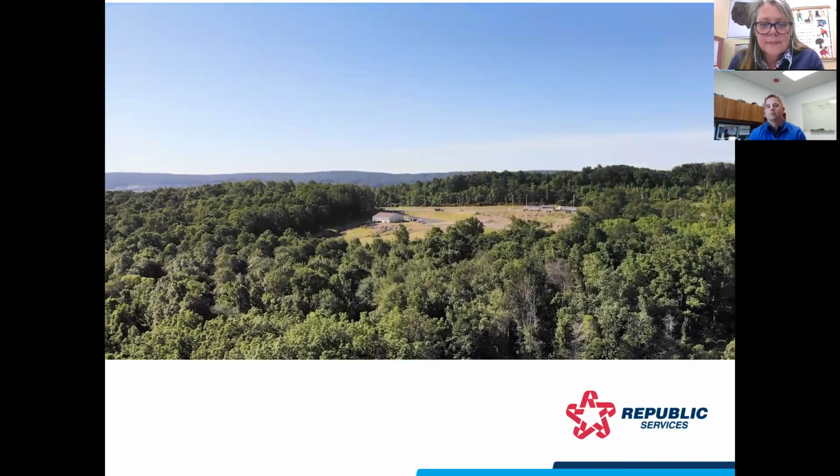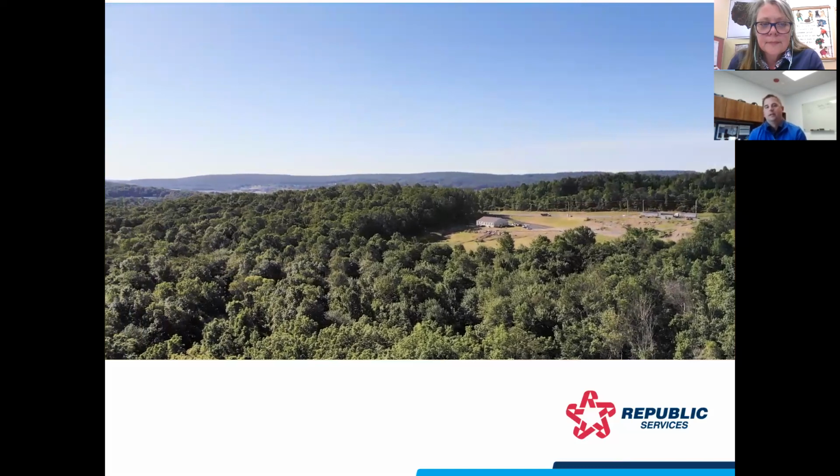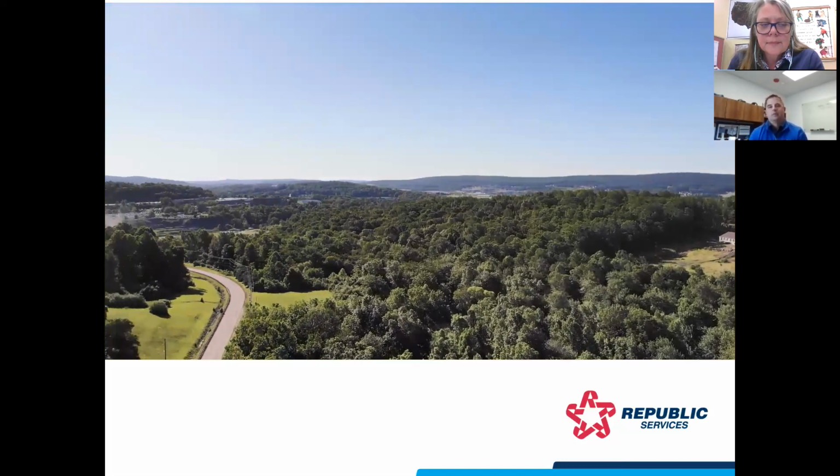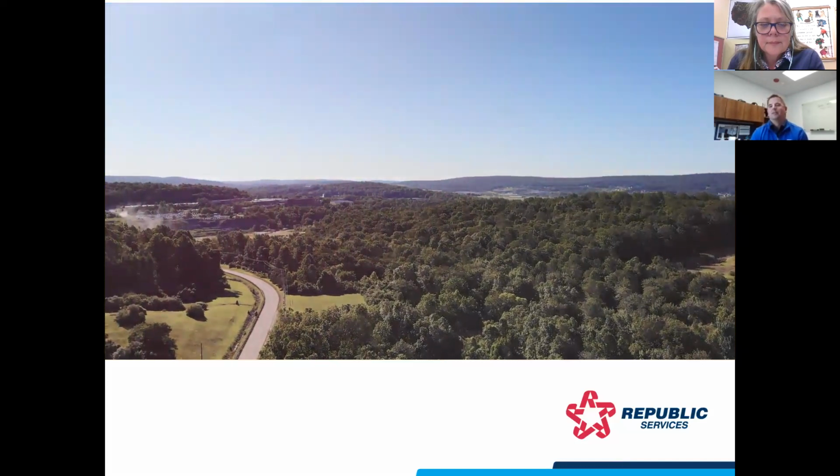Let's picture the office and the scale. Every truck that comes in comes across the scale. All the waste is approved from both DEP and our corporate office. And just a beautiful look at the surrounding area. It's a neat place to be, and a pretty good look at that.